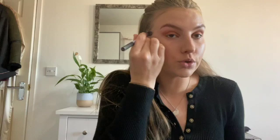Sometimes using a shade that's too light, I find it can be a bit too white under my eyes. If that's the case, I tend to take my foundation brush and just go a little bit over the top just to make sure. So foundation's done. The next step for me is powder.